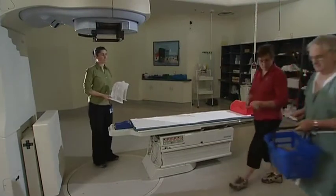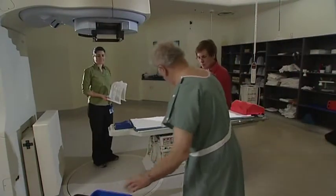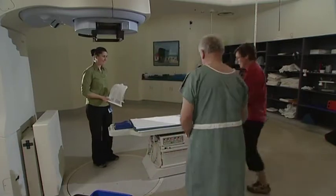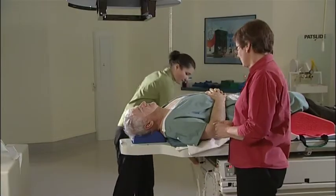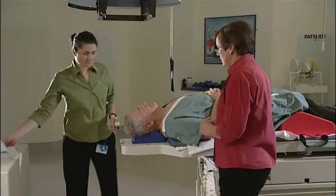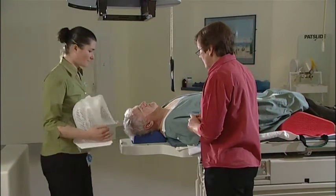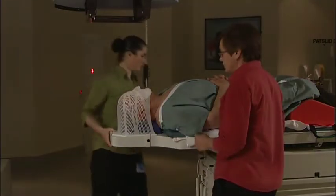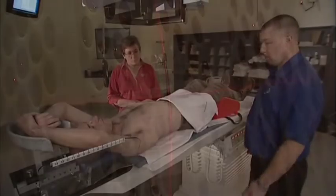Here we are, put your basket down there, put your glasses with it. Thank you. Radiation therapists will position you on the treatment couch in exactly the same way as you were in the CT scanner. The lights are turned down and red laser lights are matched to the marks on your skin.